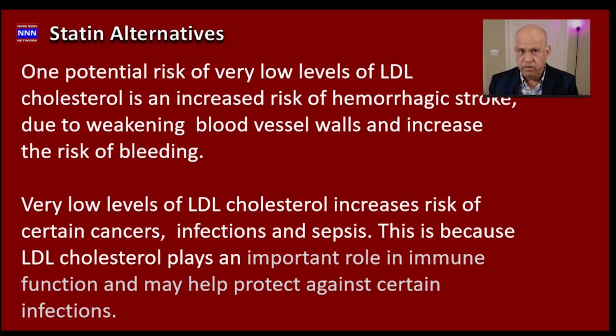But if you drop it considerably lower than that, there is the risk of bleeding, because cholesterol is involved in the maintenance of cellular integrity. That is, to maintain the cells and the connections between cells. The cholesterol is very important in maintaining integrity of the cells and the lining of the arterial walls. And when you reduce the LDL level too much, it can make the blood vessels bleed, which can lead to stroke.